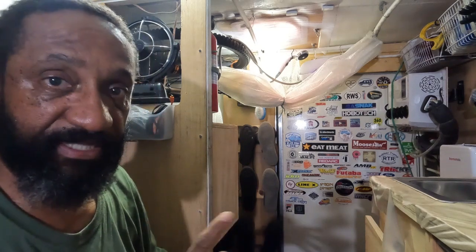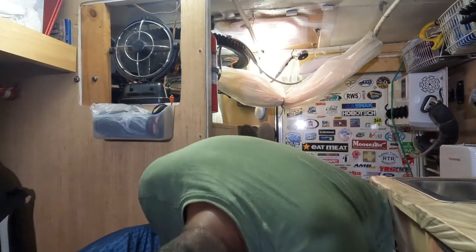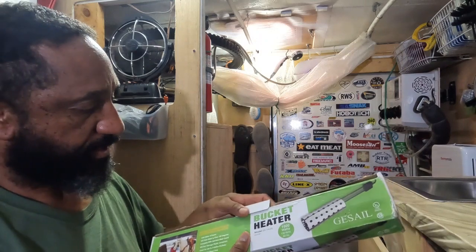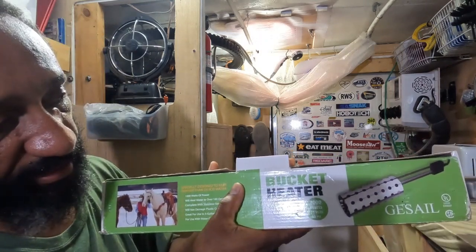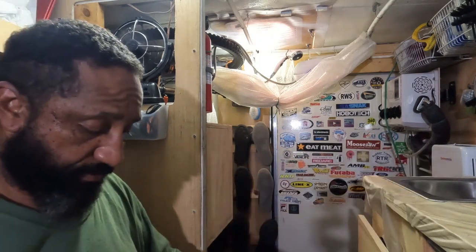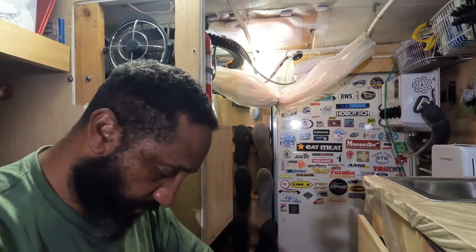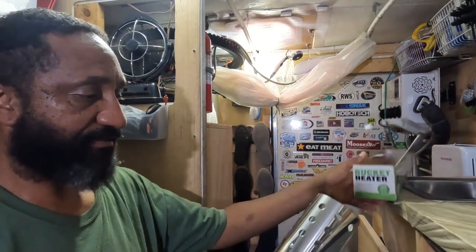Hold on, let me get the immersion heater. I keep it in the rig in case of an emergency, I guess. I know I haven't showed the packaging on that, but it says bucket heater. This is the one I bought years ago. I think I bought 2 of them because they worked so well. The one was working so well, I said it wouldn't hurt to have a backup.